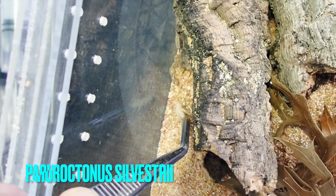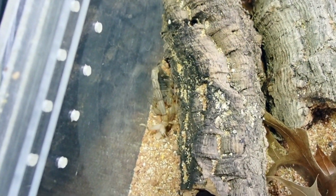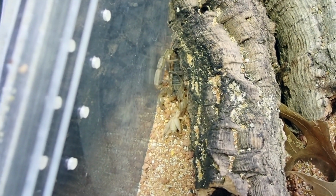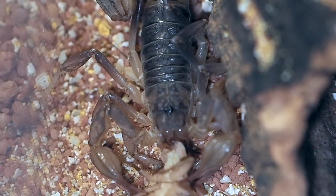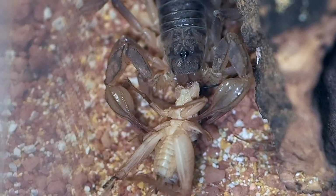A California native scorpion, P. sylvestri. These guys don't get very big and their venom is not very dangerous to us, but I heard it is actually pretty painful from somebody. I'm working on getting some better close-ups of them eating, so you can expect that in the future.